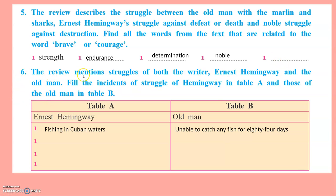Then the 6th one, the review mentions struggles of both the writer, Ernest Hemingway, and the old man. Find the incidents of struggle of Hemingway in table A and those of the old man in table B. Now the writer Ernest Hemingway had his own struggle, and his struggle was similar to the old man. But the incidents of struggles are different, no? So for example, in table A, you put fishing in Cuban waters, Ernest Hemingway. In B, you'll say the old man was unable to catch any fish for 84 days. So like this, you can fill up with the different incidents of struggle.